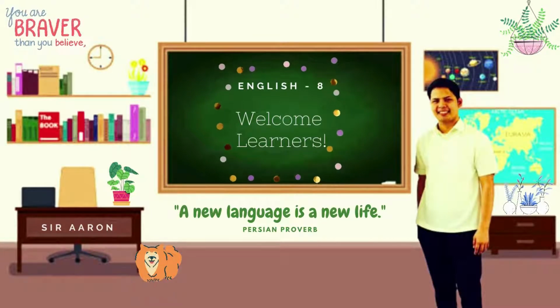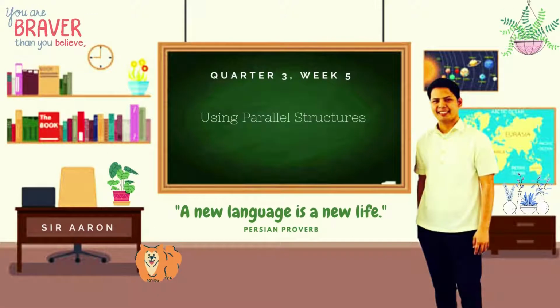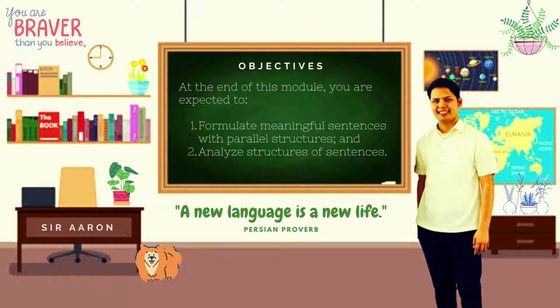In this learning session, all you need to do is to sit and watch as we gradually unfold all the learning tasks which you will surely enjoy while learning at the same time. Your module for week number 5 has something to do with using parallel structures. At the end of this module, you are expected to: number 1, formulate meaningful sentences with parallel structure, and number 2, analyze structures of sentences.